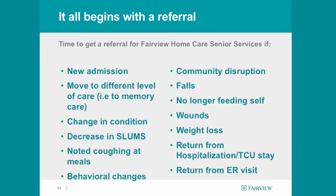A decrease in their Slums, noted coughing at meals, behavior changes, if they're being disruptive in the community. I mean, you guys see the dining room. It's worse than the middle school cafeteria. I mean, they're mean to each other.